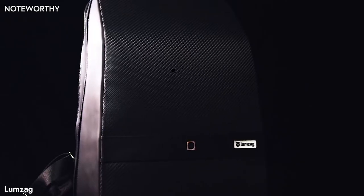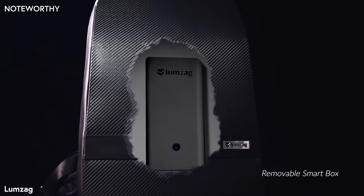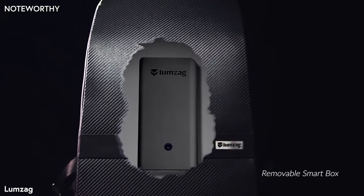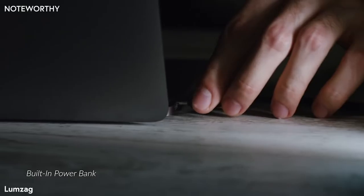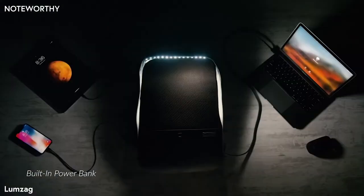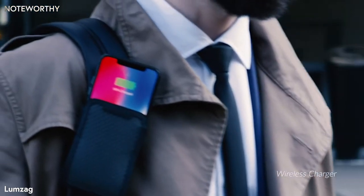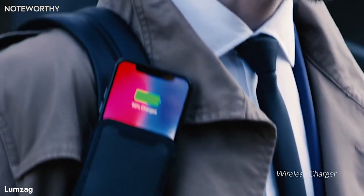All of these functions are supported by Loomzag's TSA-approved, lightweight, removable smart box, ensuring a full day's charge for all of your devices. Loomzag allows you to charge your smartphone, tablet, and laptop simultaneously. The wireless charging pocket allows you to charge your phone on the go without slowing you down.